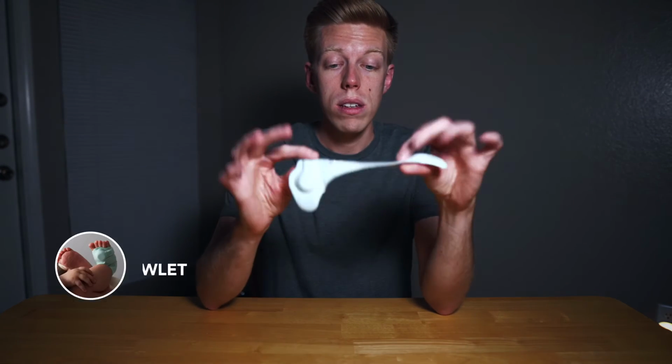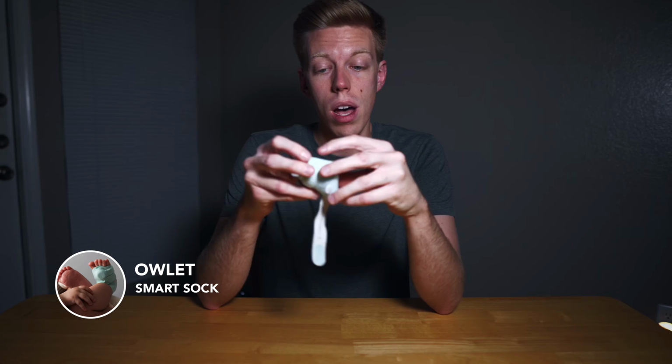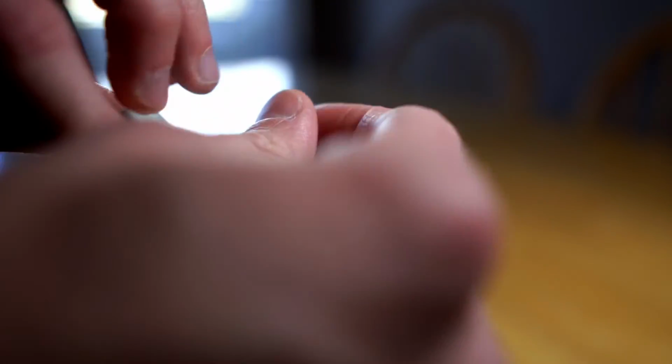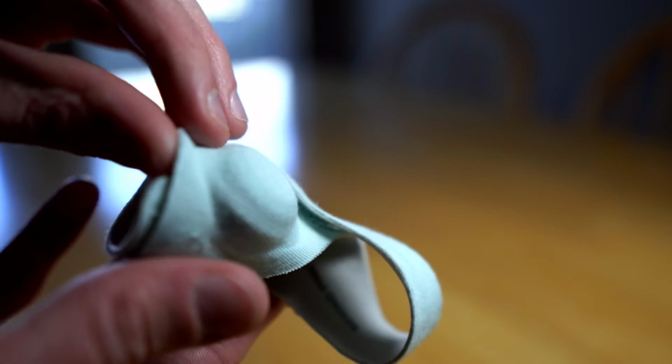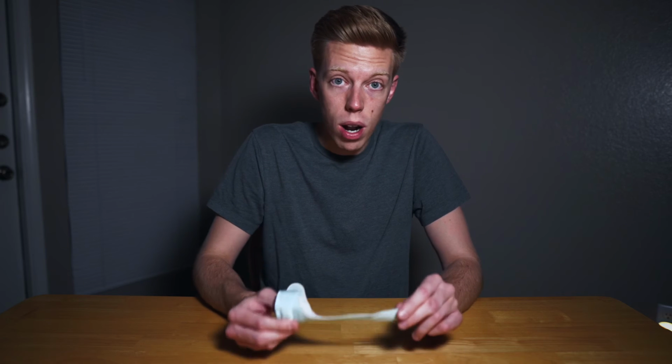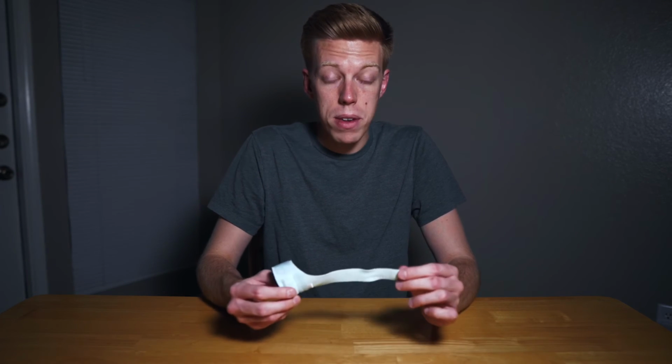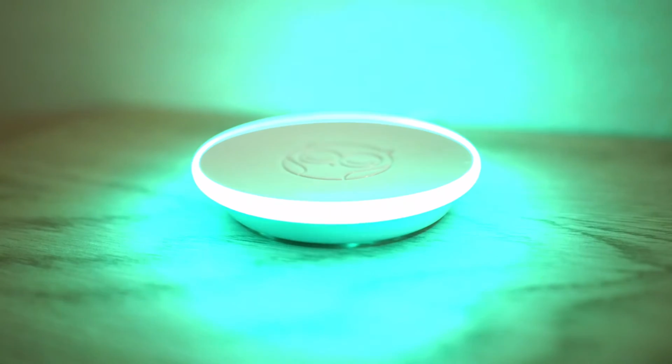Fourth product is the Owlet Smart Sock. Basically all this is a pulse oximeter for your baby's foot. I'm a nurse, so as soon as I heard about this product, I jumped on it. What's unexpected about this product is I don't find myself using it to look at the numbers. Instead, we put it on him every night, and when you connect this to the base station and turn the base station on, if his readings are within normal range, the base station will glow green.